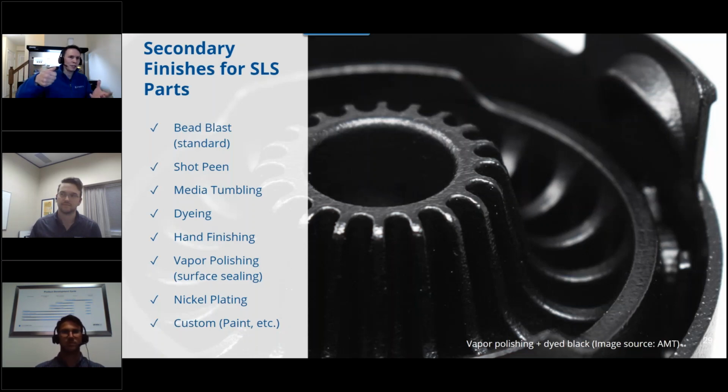So shot peen is like a bead blast with ceramic media versus a glass media. Media tumbling is more of a ceramic media that you're putting into a vibratory tumbler. We dye parts all the time. Media tumble dye black is actually the most common finish that we have for SLS parts, but we also do reds, blues, greens, yellows with that.